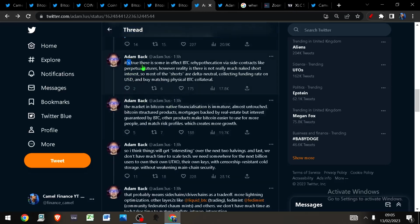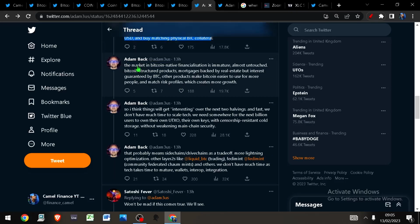It's true that there is some in effect Bitcoin rehypothecation via side contracts like perpetual futures. However, reality is there's really not much naked short interest, and most of the shorts are delta neutral, collecting funding rate on USD and by matching physical Bitcoin collateral. The market in Bitcoin native financialization is immature, almost untouched. Bitcoin structured products such as mortgages backed by real estate but interest guaranteed by Bitcoin, other products will make Bitcoin easier to use for more people and match risk profiles, which creates more growth.